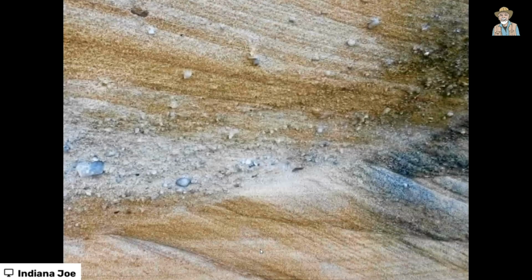Now you can see the sandstone here. You can see different directions, but let's start putting some arrows in. Okay, there's one very obvious bedding direction. The orange color is just iron that comes down through the water.